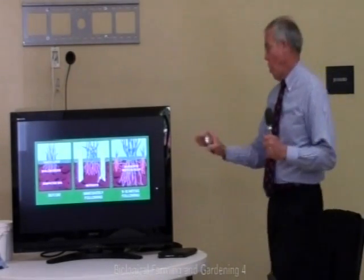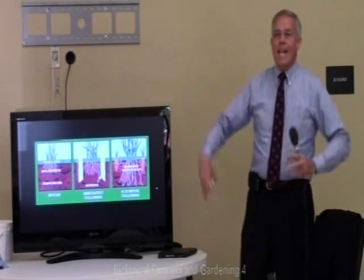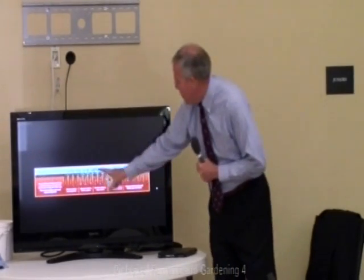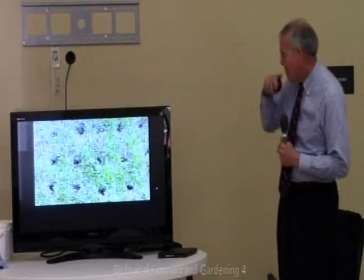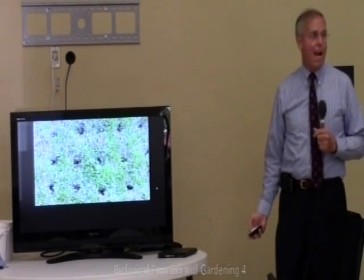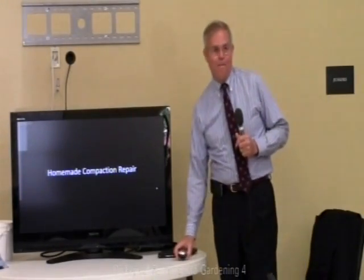Okay? So as long as you understand this, what you want to do is get that opened up to the air below the compaction zone. All right, here's another one where they punch holes. It's an artist's rendition, so the water and the nutrients and everything can go down and then break up that compaction zone. That's what it looks like when they get through it. When they go on a golf course, when they go on your grass lawn, and you want to fix your compaction, that's what they do. All right? Now, homemade compaction repair.